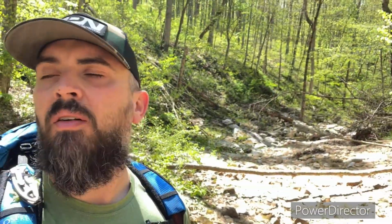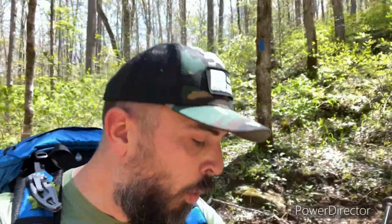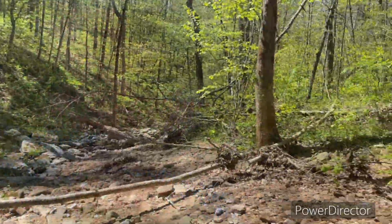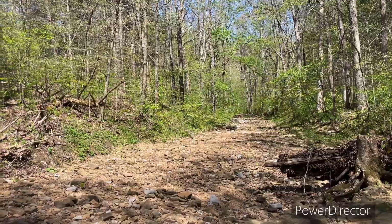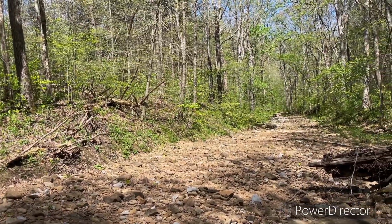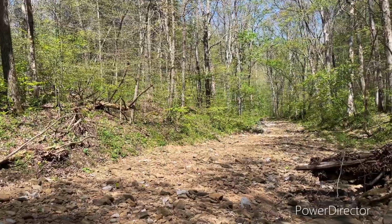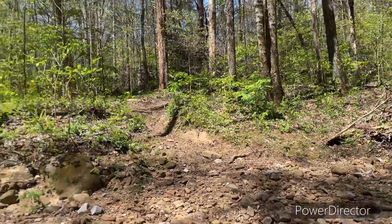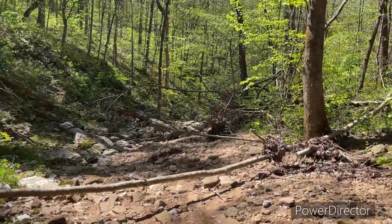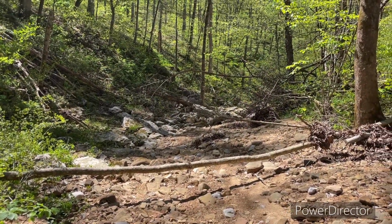If you look behind me, looks like we're crossing another dry creek bed. It's amazing to think that these are out here. There's already a couple of creeks or rivers or whatever you want to call them that go through the park. And it looks like these aren't even on the map. I mean, I can see why. There's no water going to them.